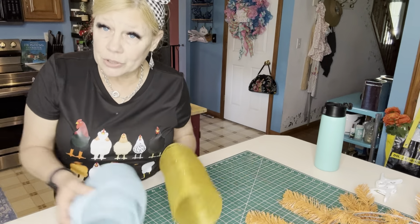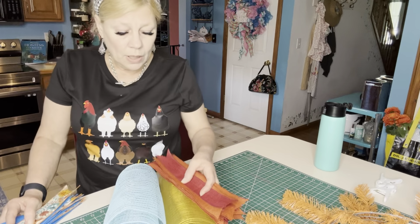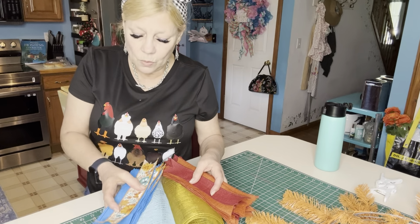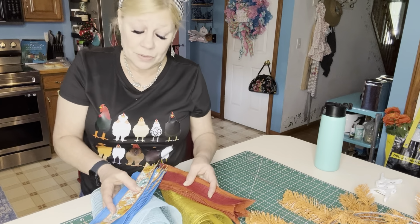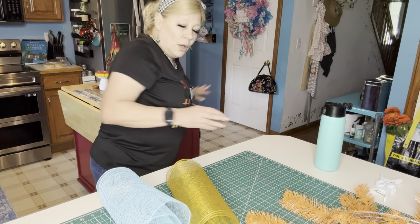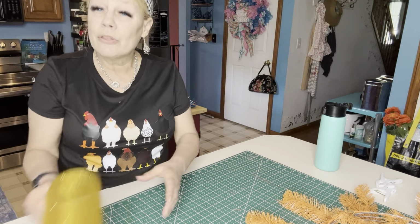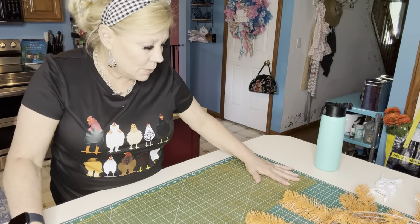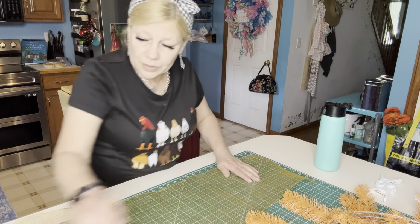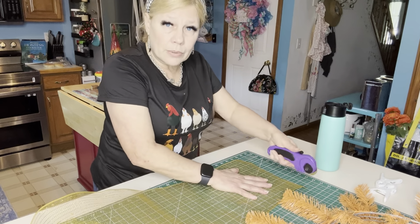So the next decision you're gonna have to make is, do you want the solid colors with the gold and the blue with the blue, or do you want it the other way around? I'm gonna do it this way, okay? So I have 9 of each of these colors. Now I cut a 34-inch piece, and if you get a 10-yard rule, you have more, 2 10-yard rules, you have more than enough. So I just stretch it out like this, hold it, and then just cut it off.